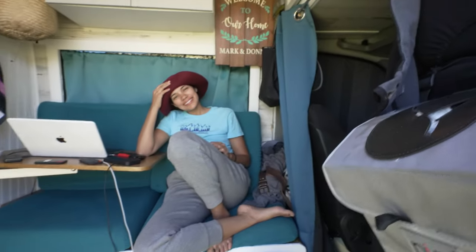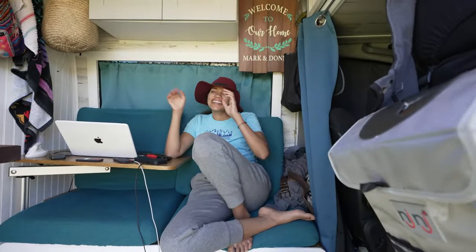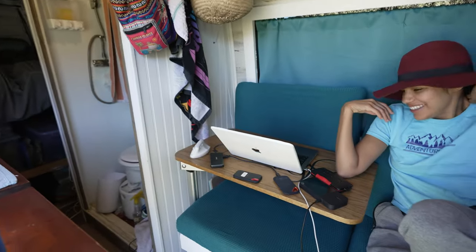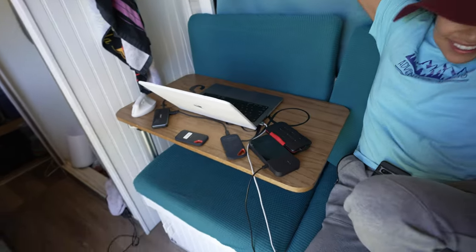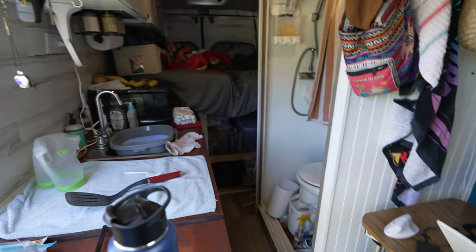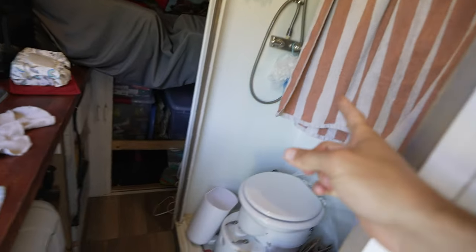Here's a quick tour in the van, though. Oh no, it's messy. It's a little messy, but you know, it gets like that. I was doing some editing here earlier. I got to do some more later today. Here's our messy van. We actually used the shower the other night, which was amazing, with our hot water heater.